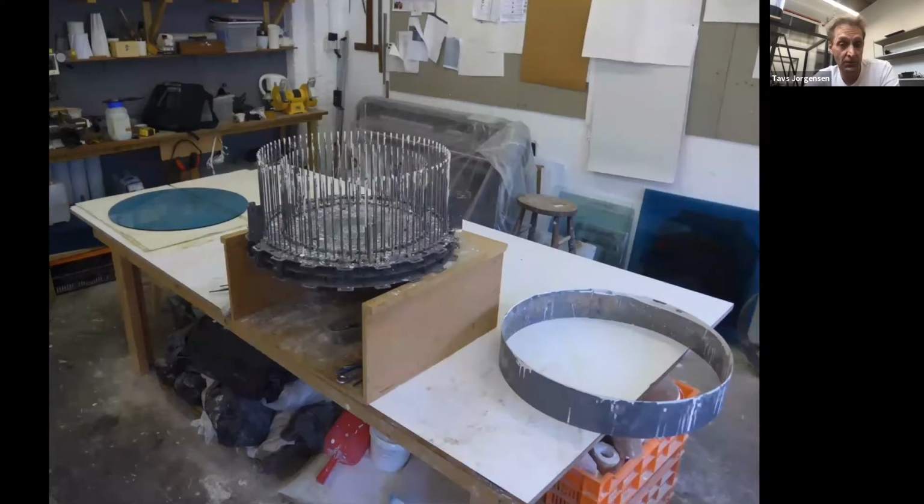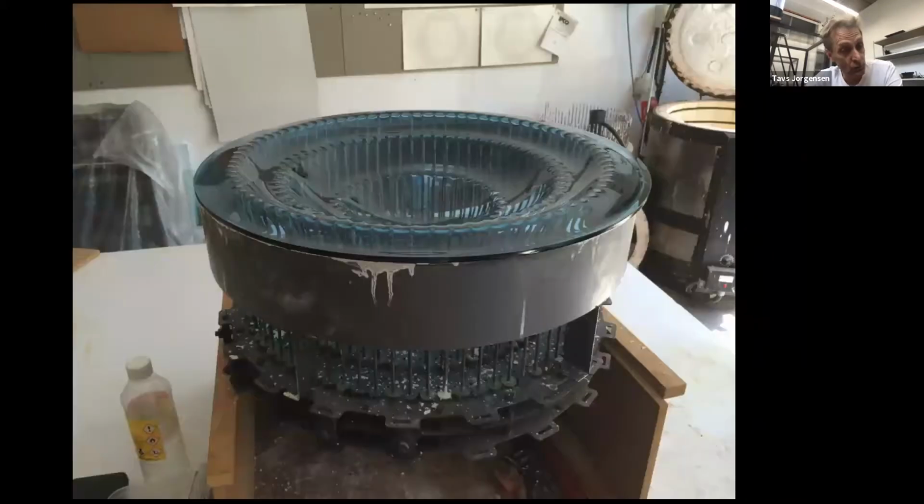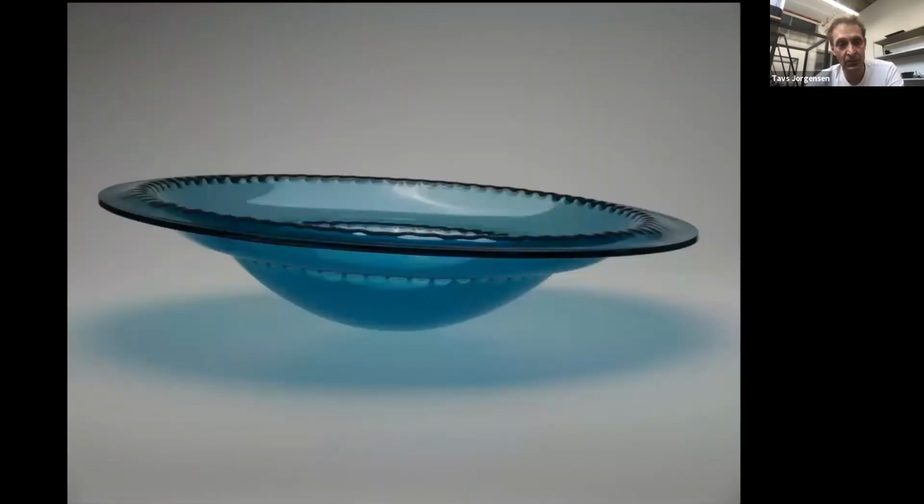Here the pins are set in orbits, and you form the opposite way, you slump into them, and you can then use again an indefinite combination of orbits or heights of the pins to create pieces like that, which just sit on the balance, sometimes a little bit crooked. But I really like that they find their own balance in terms of the geometry.